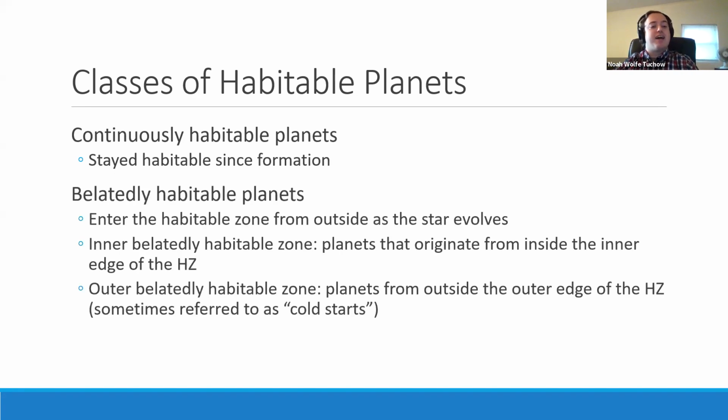And then there's belatedly habitable planets, which is what we're calling planets that enter the habitable zone from outside as the star evolves. To be clear, we're not considering the effects of migration, we're considering the effects of the habitable zone itself moving. Of these belatedly habitable planets, there are two subclasses. There's inner belatedly habitable planets, which lie in what we call the inner belatedly habitable zone, planets that originate from inside the inner edge of the habitable zone and enter it as the host star dims. And then there's outer belatedly habitable zone planets, which enter the habitable zone from outside the outer edge, as the star potentially increases in luminosity.